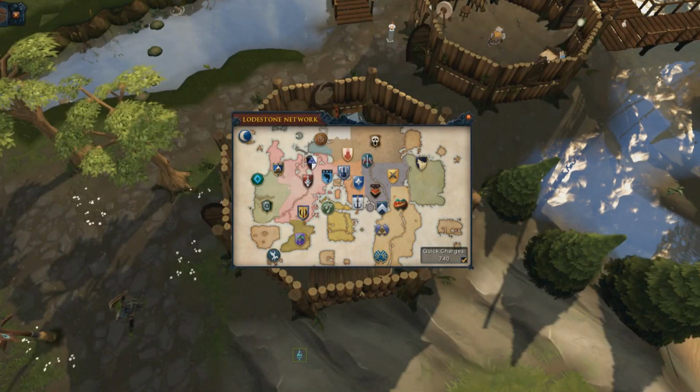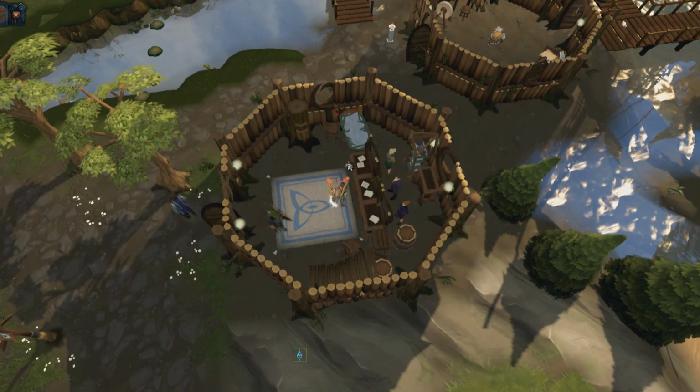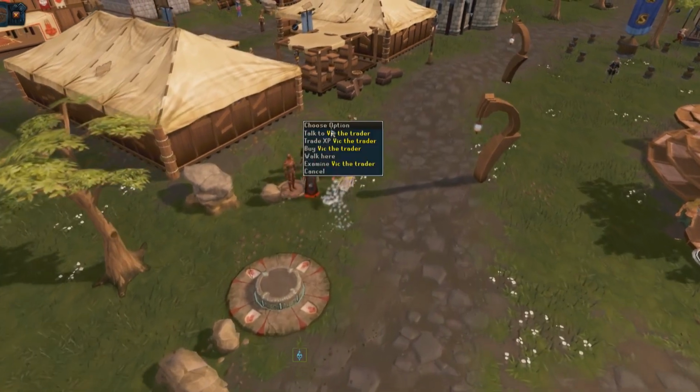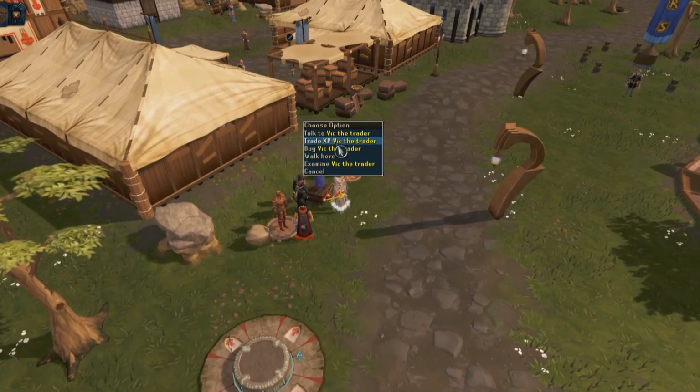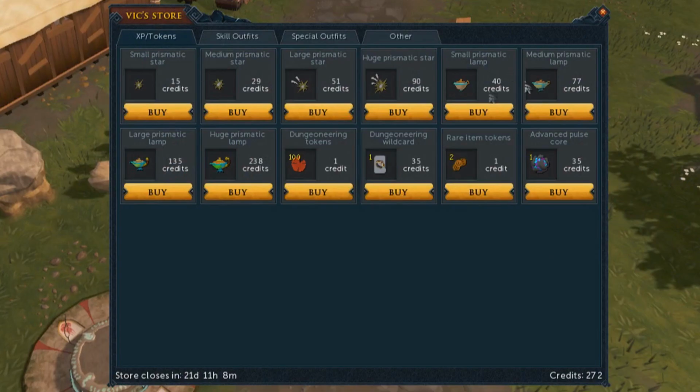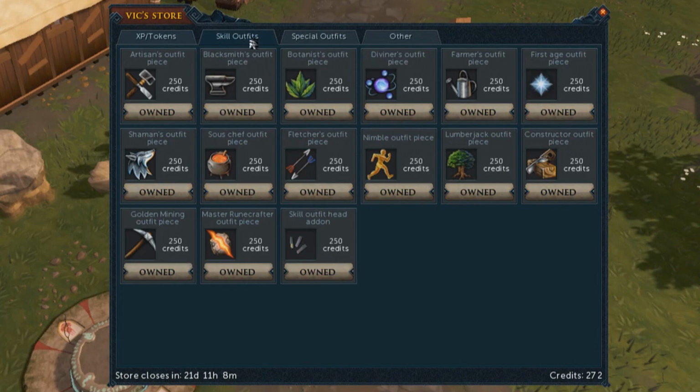Alright guys, so first off, Vic the Trader has returned once again. You can find him south of the Berthorpe Lodestone, this time unaccompanied by his brother Rick, who was in Menaphos, so he'll only be in Berthorpe. Vic has also updated his store with two shiny new items, the Sun Fury outfit, which is 200 credits per piece, and the Nature's Sentinel outfit, which is 500 credits per piece.